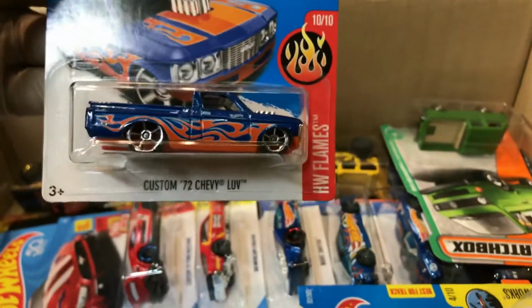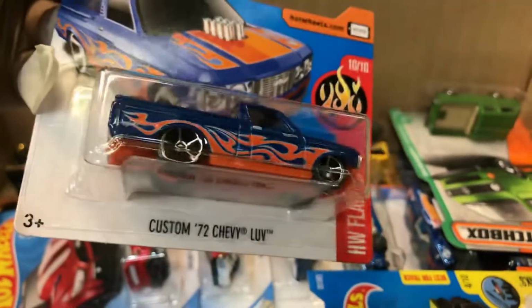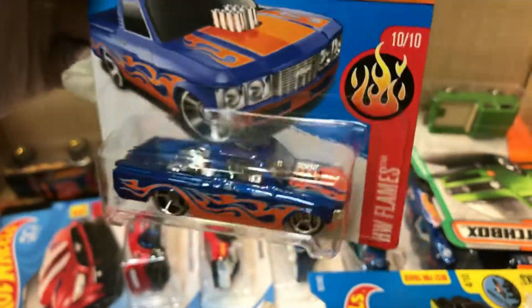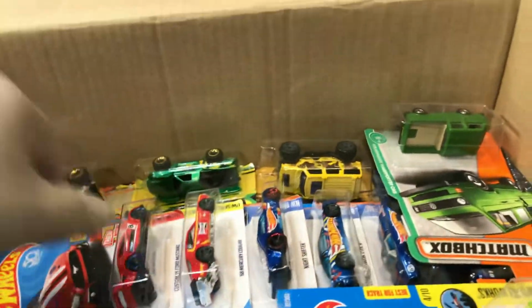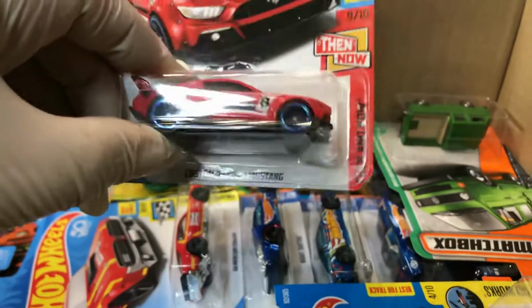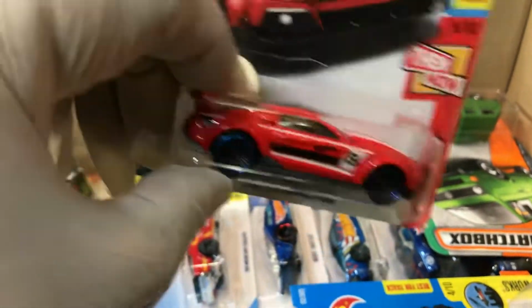Ooh, short card. Custom 72 Chevy Love. I used to have one of these back when I was in high school. It was exactly like this, actually. It was lowered. Pretty low, actually. My tires were always wore out every month. Anyways, custom 2015 Ford Mustang in red, then and now. Pretty cool color.